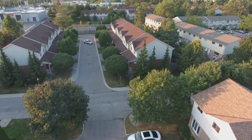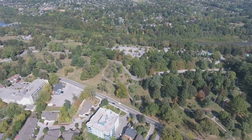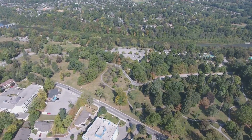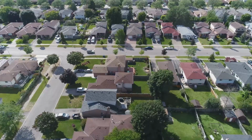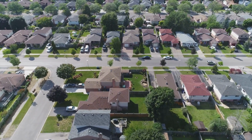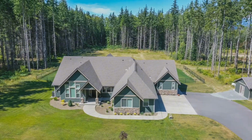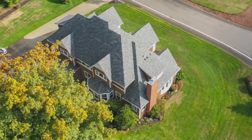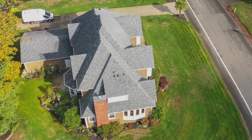Drones bring a whole new dimension to real estate listings, even development properties. They create a visual story, giving potential buyers a true sense of the space and surroundings. And here's the kicker. Homes with drone shots not only get more views, but also sell faster. Why? Because buyers are drawn to these captivating images. They stand out in a sea of standard photos, making your listing unforgettable.